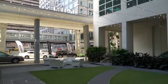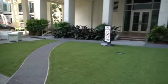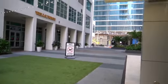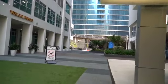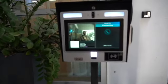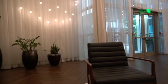Okay guys, so for this particular unit, I did decide to show you guys the outside just because this unit was in downtown Miami, and I thought you guys would want to see how built up Miami is and just how the outside of your building may look. And they did have this cool security system, so I thought I wanted to show you guys that too.